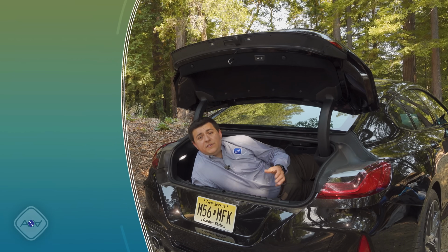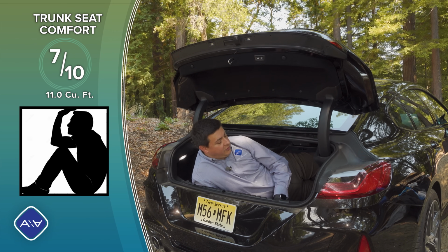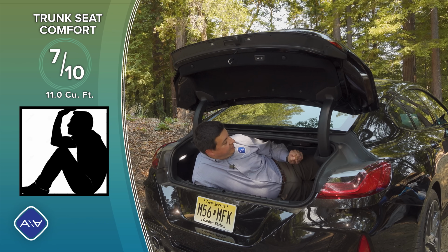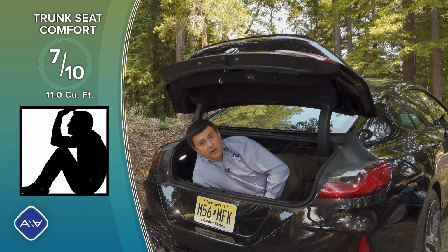When it comes to the exclusive trunk comfort index, this vehicle loses points for not having a spare tire under the load floor, but it gains points for having releases for the rear seat backs right back here in the trunk, and of course, having a powered trunk lid.